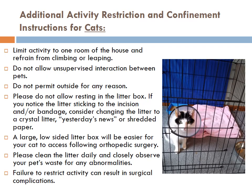Cats have some additional considerations for activity restriction following orthopedic surgery. Just as previously discussed, your cat should be restricted from running, jumping, and rough play, and should not be allowed to access furniture, beds, or stairs. Keep your cat separated from other pets in the household. Please confine your cat to a smaller area. Your cat should be shut into one room where they can be restricted from jumping or climbing.